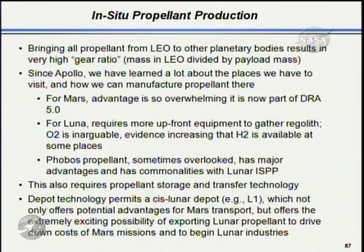Running late on time, so I will pass more lightly over this than I'd wish. But let me just say that since Apollo, we have learned a lot more than we knew in 1962 about the places in the solar system and what you can get there, and there isn't any place we're interested in going that you can't get propellant of one kind or another. There are differences in the amount of equipment that it takes, and differences in the kind of equipment that it takes. Nobody's done flight demonstrations of any of this yet, but it's in the category that I, as an engineer, refer to as just work. In some cases, it's just a lot of work, but no miracles required.